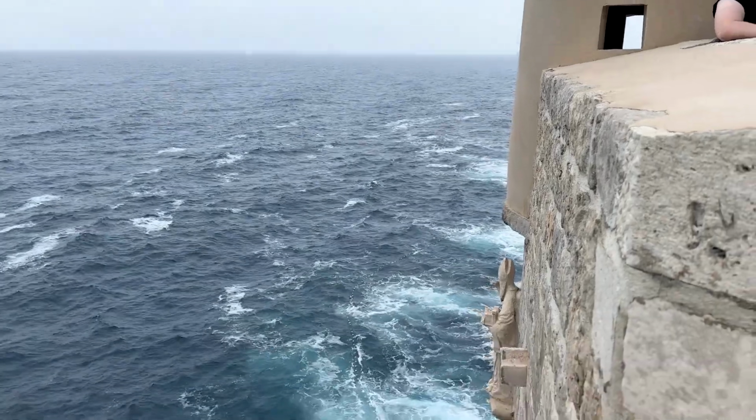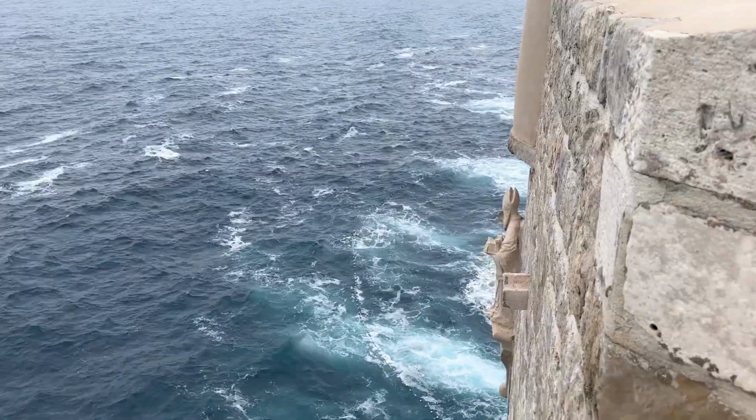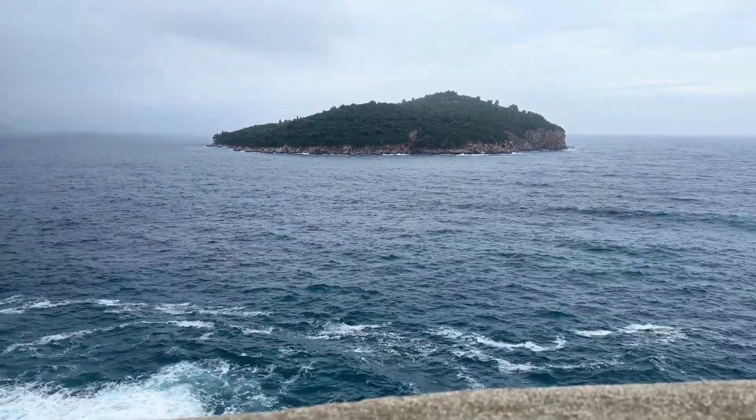This is where you can really watch the boats go in and out of the port, just like they did in medieval times. At the base of this fort, you can actually see a statue of Saint Blaise beneath the guard tower. This fort was built in the Renaissance style in the 16th century, and it's a fantastic location for a panoramic view of the old town. You can see Lokrum Island across from this fortress, and it's one of the best spots to take a break along the walk of the city walls because it is a large rest area.